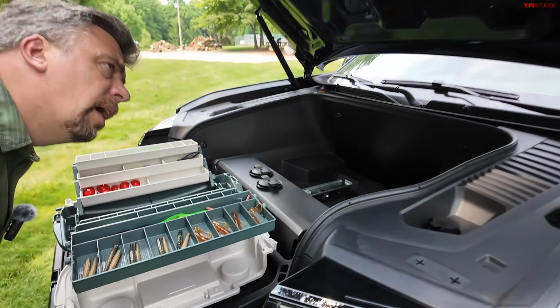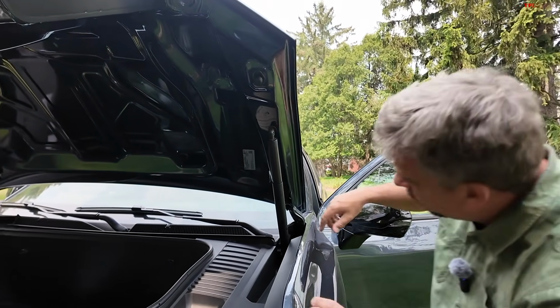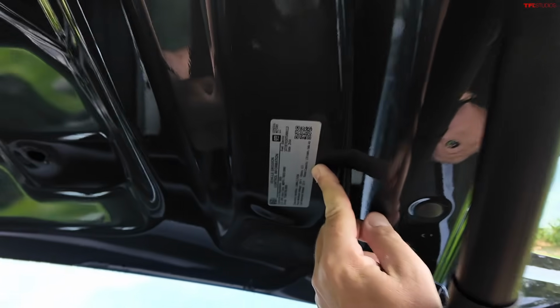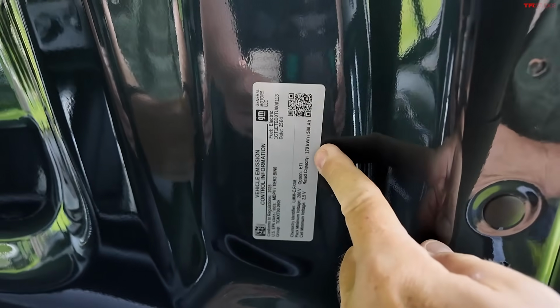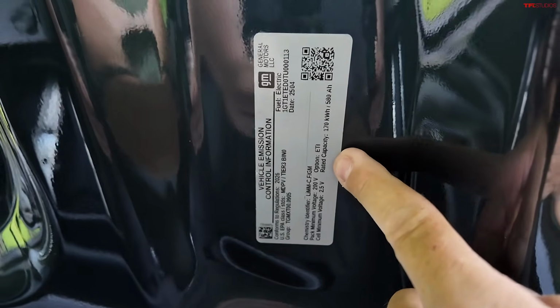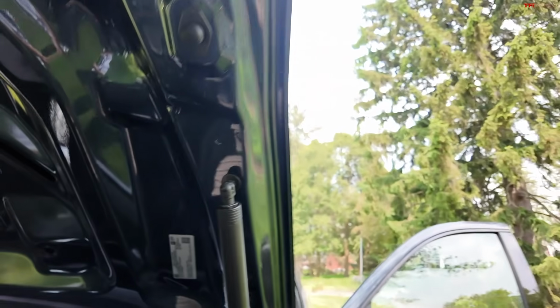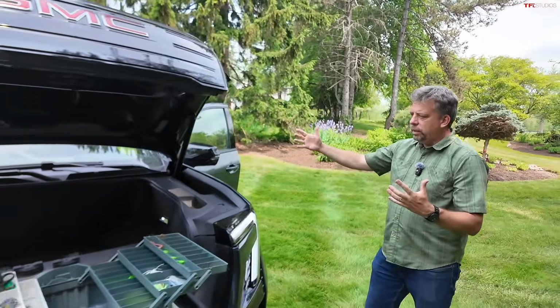I also discovered a little secret. So let me show you something that I haven't seen before. If you look on the inside of the hood, there's a sticker here that shows the kilowatt hours of the battery. So basically the rated capacity of the battery. Before, some of these stickers would tell you the type of engine family that is in this vehicle. But in this case, it shows you the battery size, so as an owner, or when you're just looking at trucks, you can get an idea of what type of battery it has.